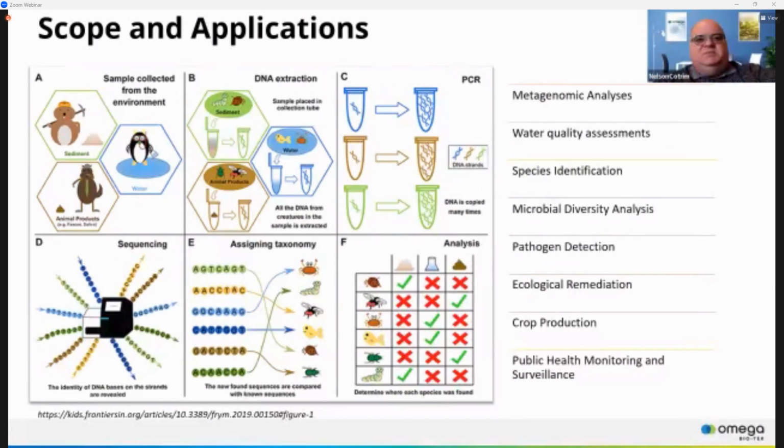Applications include water quality management and pathogen detection in public health monitoring and surveillance by identifying transmission sources and even predict a possible outbreak, or in metagenomic analysis and microbial diversity for ecological studies, among others.